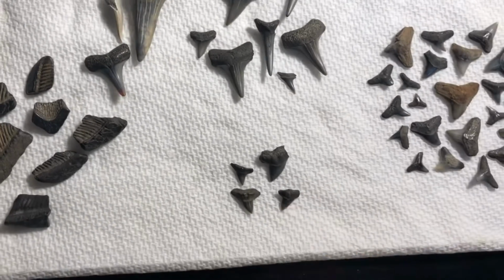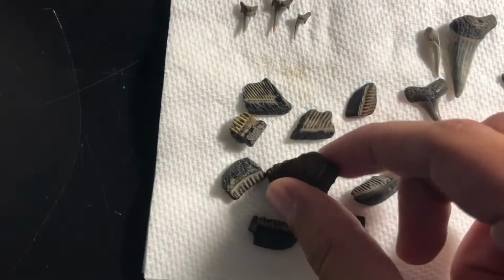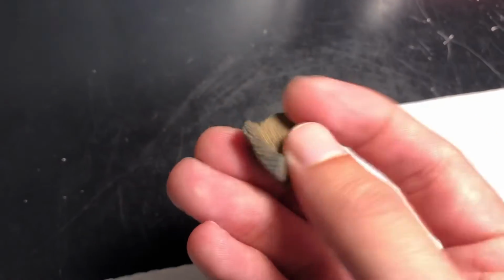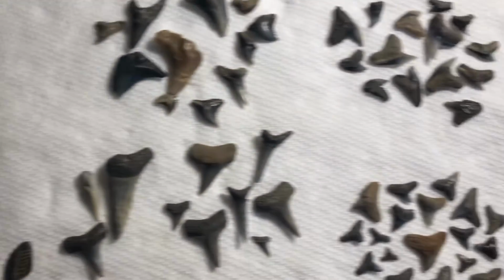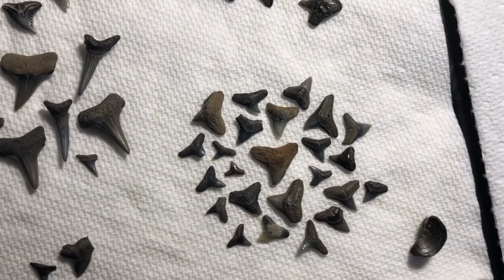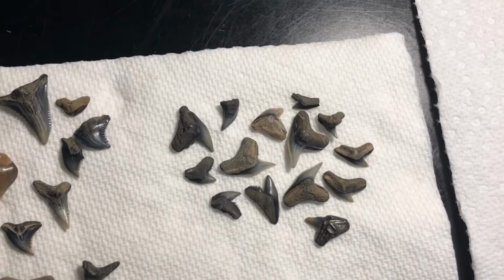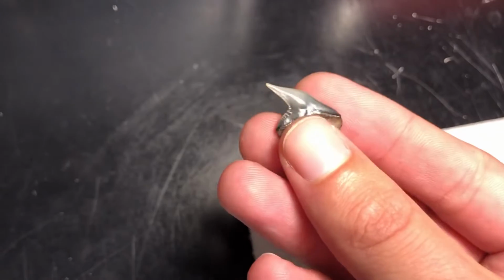A few hammerhead shark teeth. Some sand tigers. We got ray plates. This one's actually pretty nice. The center. Really cool. And some Carcharinus teeth here. Couple decent colors in there. Some pretty nice tiger shark teeth. That one's really good condition. Really pretty tooth.